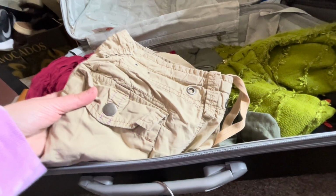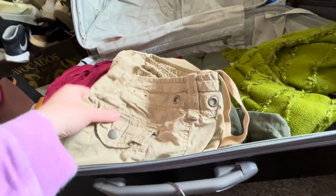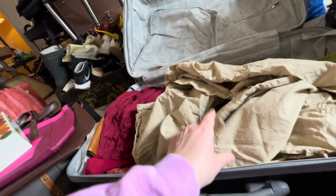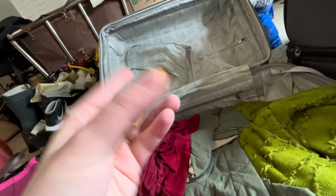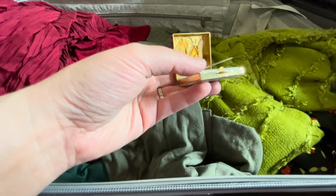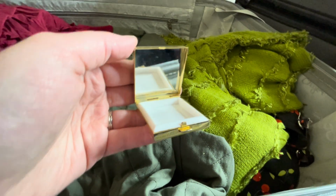This vintage, oh, they altered them. Darn it. I got these at the bins in Duluth, so I probably paid $1.50 for them. But they're just some Y2K khaki pants. I'll probably just sell them as is with that fix. I got this for $2. The mirror needs to be re-glued. You can see the age on that mirror.